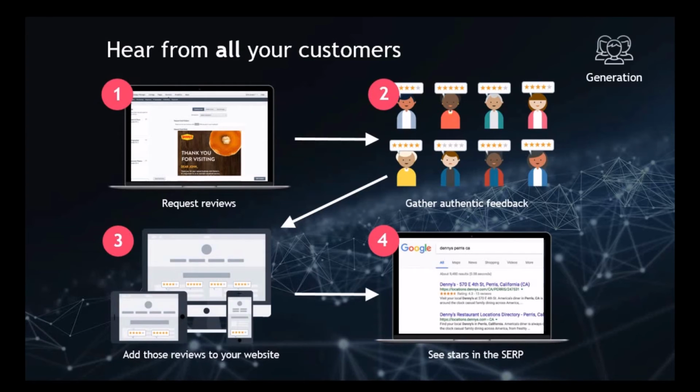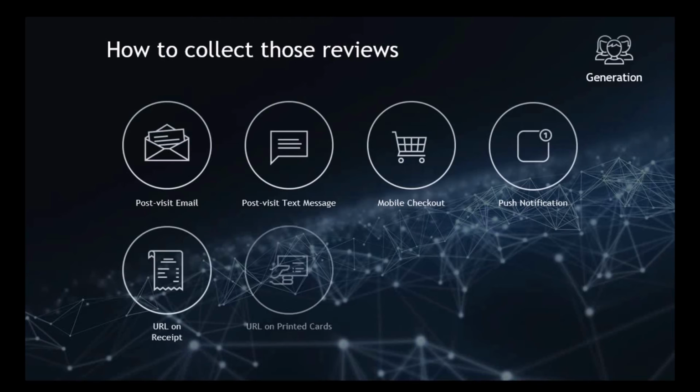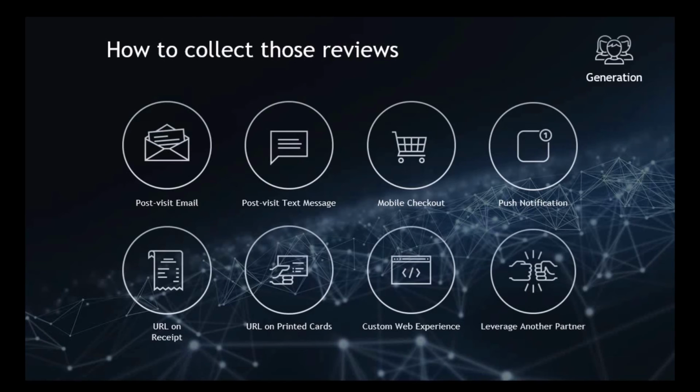So email is just one way to generate reviews, but there's a ton of other ways. So how else can we collect these reviews? Well, you can put a review request form on your website. You can send out a text message. You can link to a landing page from your app and use push notifications to direct people to that link. You can post a URL near your checkout page. You can print it on comment cards. You can also even add it to your receipts.